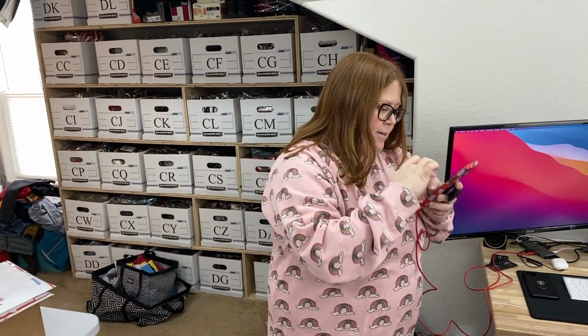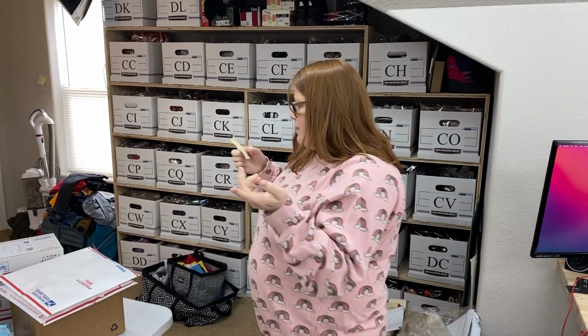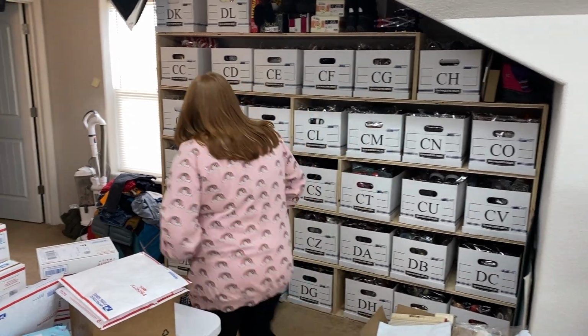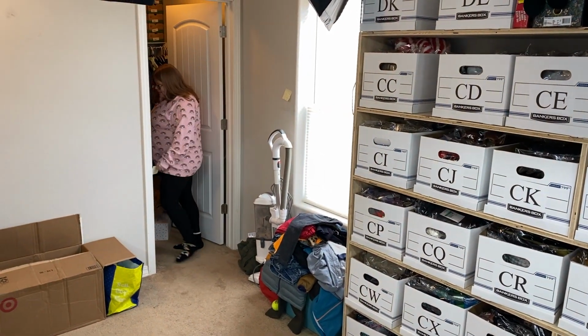Hey guys, I just sent a bunch of eBay offers. Let's see if anyone accepts before this is over. Okay, but first up, so I had 4 eBay sales since yesterday. So I'll pull this one just so you don't need to see my messy closet again.